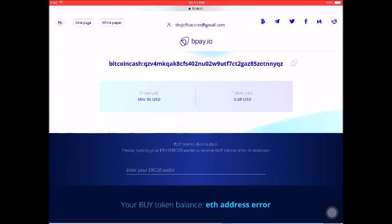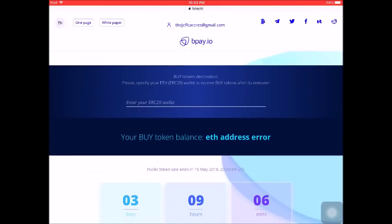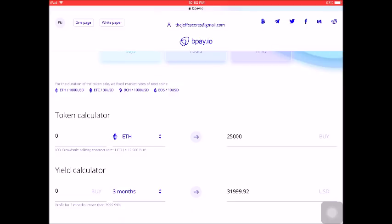The minimum amount for the crowd sale is $50 and the token price will be around $0.08. And when you enter your Ethereum address here, it must be from an account where you control your private key and not from any exchanges. And of course, for the duration of the token sale, these are the fixed market rates of the coins, as you can see here on the screen.